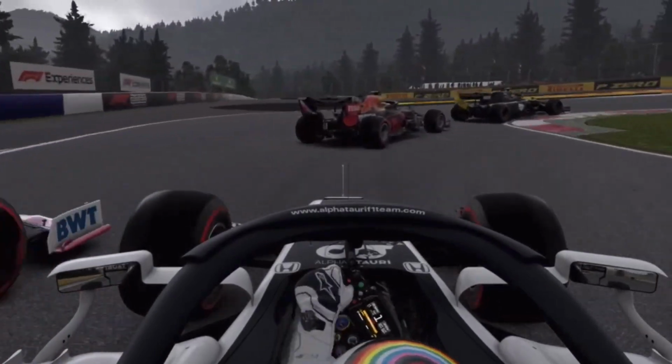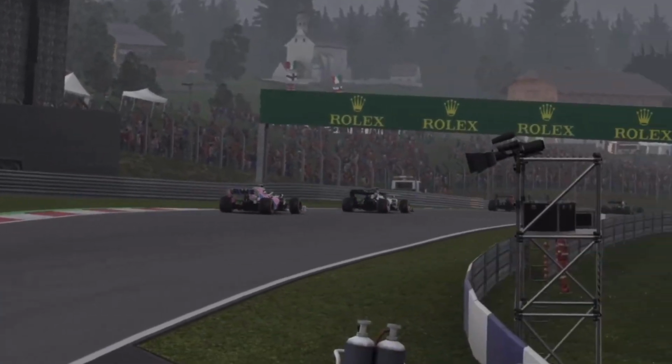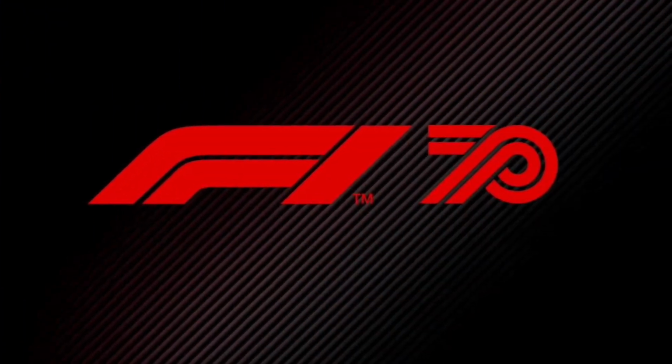We send one on Lance Stroll. We don't make any contact, and we get past Lance Stroll very cleanly. So we are right past Lance Stroll, and now we have Alexander Albon just ahead.